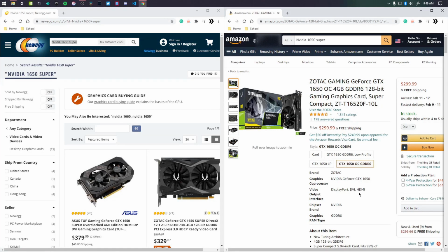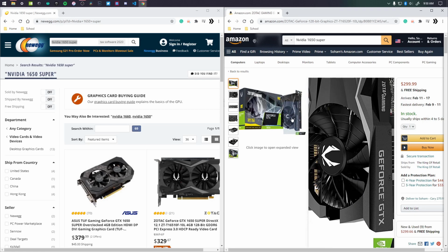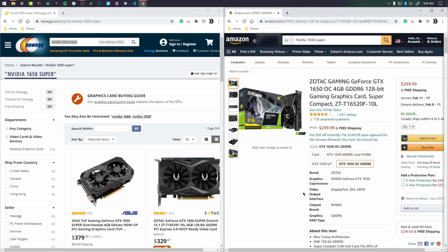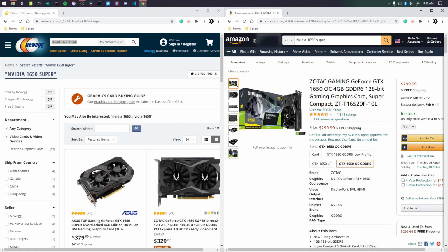So after looking on both Newegg.com and Amazon.com, I found that the Zotac Gaming GeForce GTX 1650 Super is probably the best price for this. This is $300, and obviously this is not the biggest GPU that we can find, but if we have some price left over, we will add a bigger one into our system. So let's just add this right now into our list.